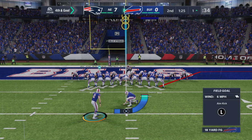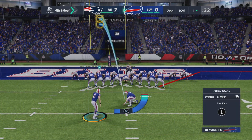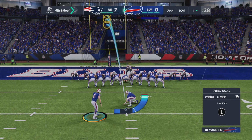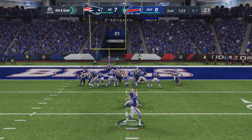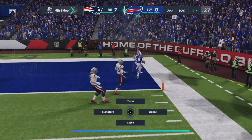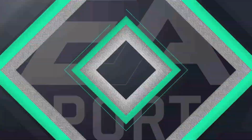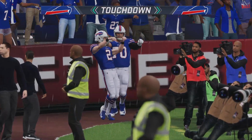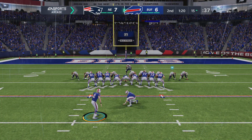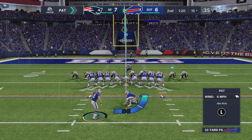Tyler Bass out for the Bills field goal. The field goal. An 18-yard attempt. Oh, they flip it to the kicker. He looks like he's going to throw it. The fake field goal catches everyone by surprise. And the Bills are an extra point away from tying the football game. So a fake field goal run in for the touchdown.